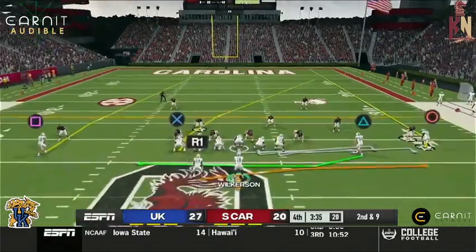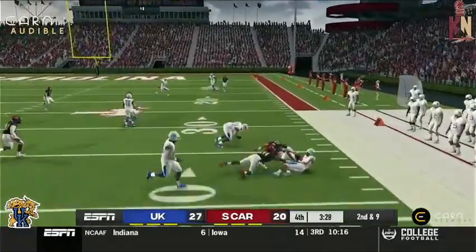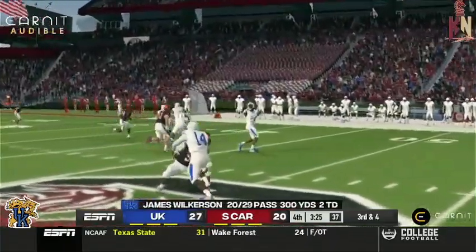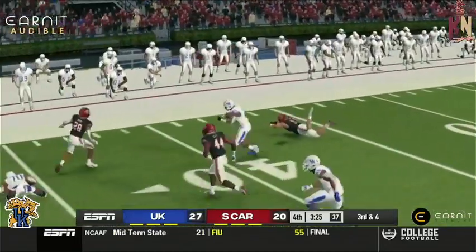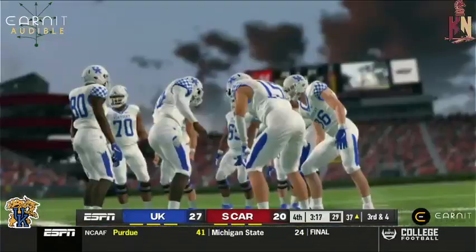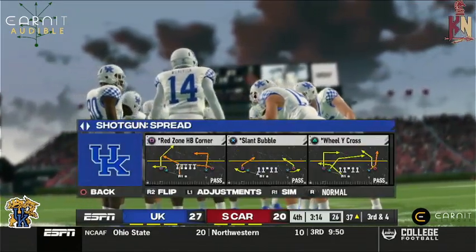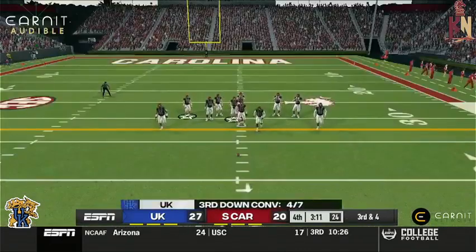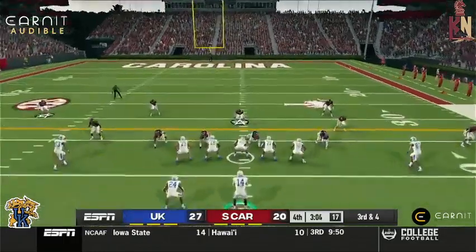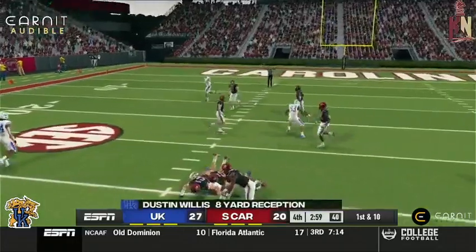Kentucky is up 7. They go with a screen here, and the halfback's got it. That's a great tackle at the 37-yard line. That'll bring up 3rd and 4. They're about 4 yards away here on 3rd down. Fires out to his wideout. Tackled at about the 29-yard line.